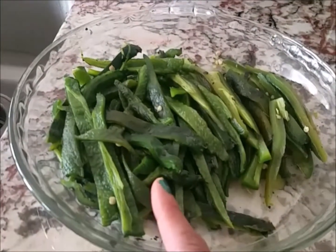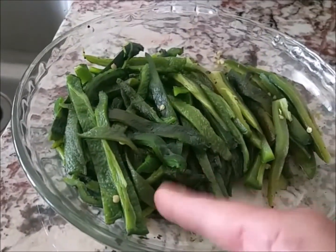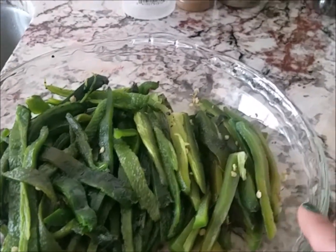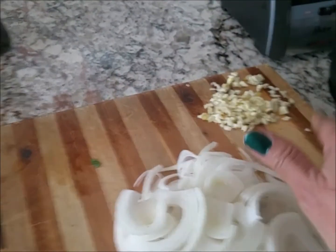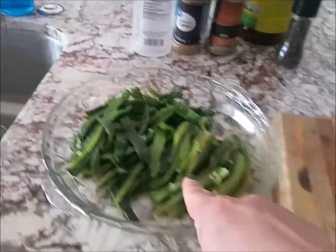I already diced my leftover poblano chiles, and then the two jalapenos. Can't even talk today, my goodness. So this is already sliced, so is my onions, and my garlic is already cut. So this is going to be for my chicken, which is already frying up.